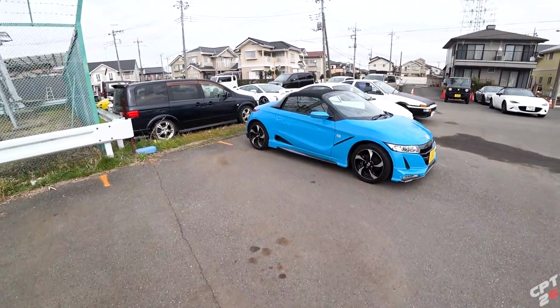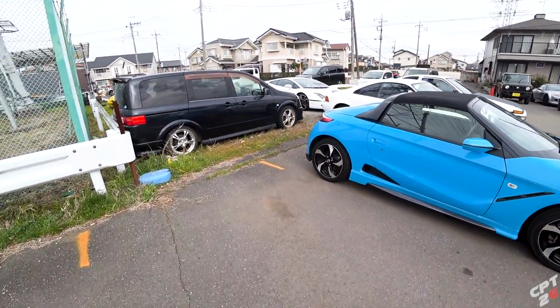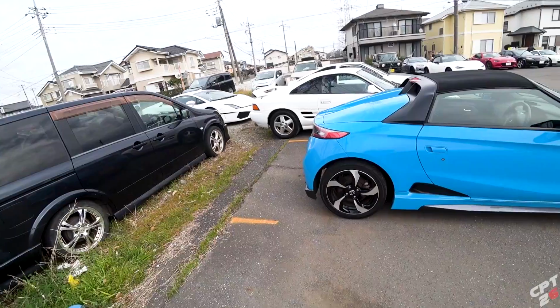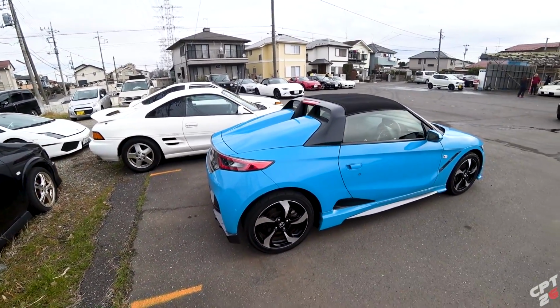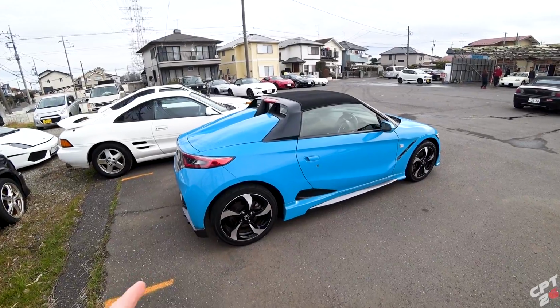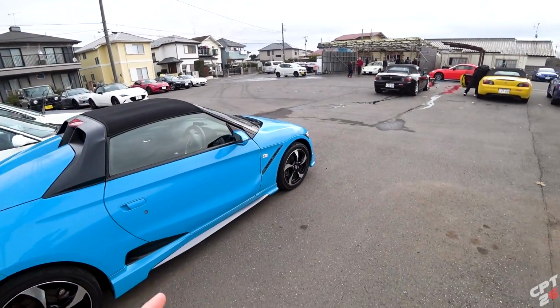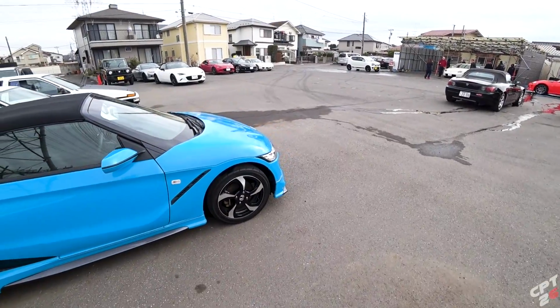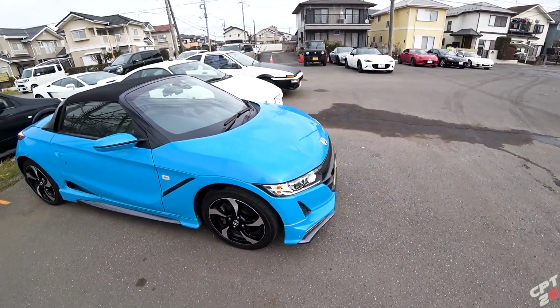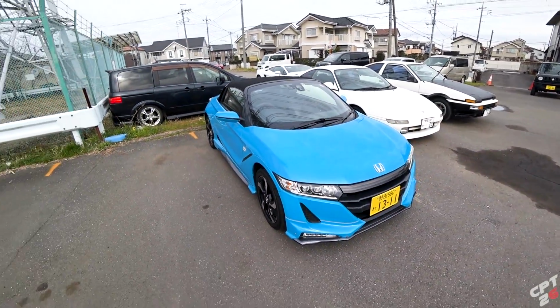Honda S660 and a pretty cool blue color. This would be a fun car to cruise around in. And gas is not cheap. So if you're kind of on a budget, maybe a K car might be something that you should consider, because you have to put premium in the cars out here, and it's like $5-6 a gallon of gas. And if you're out driving the streets all night, you're gonna burn through some gas.